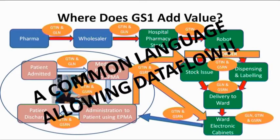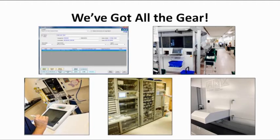So that is really what we are looking to try and achieve, some of that, as demonstrator sites. And the thing is, we've got all the gear. It's great. I've got a lovely stock control system. I replaced my robot last year. We've got one of those. I've even put some labelers on it. We're getting some electronic drug cabinets in. We've got electronic prescribing in.